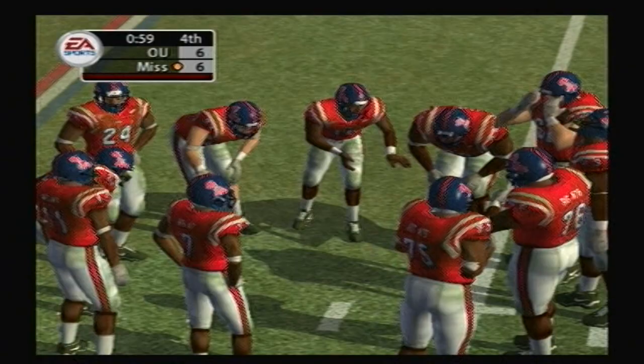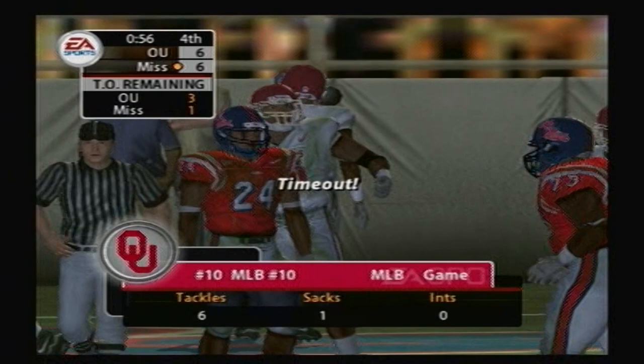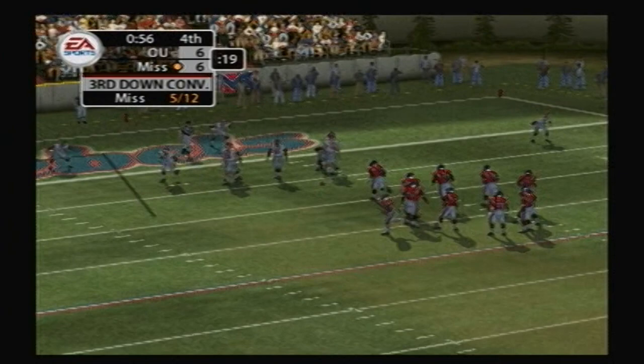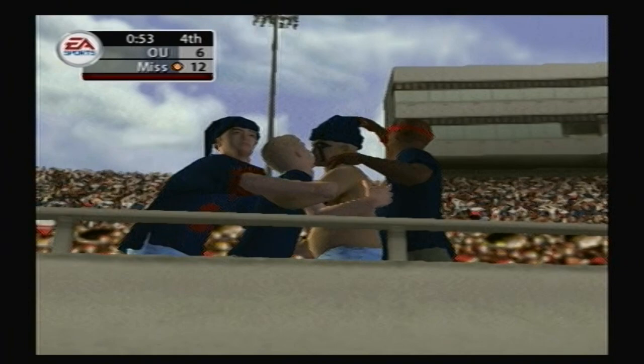They come out with three wide receivers. They keep it on the ground with the tailback. And he's stopped behind the line. Ole Miss calls a timeout. Oklahoma brings in their nickel package. Gives to the fullback. He's hit and got away. Touchdown, Ole Miss! Nice run by the fullback to put six on the board. You give this kid a chance, he can get it done. That was a nice looking run.